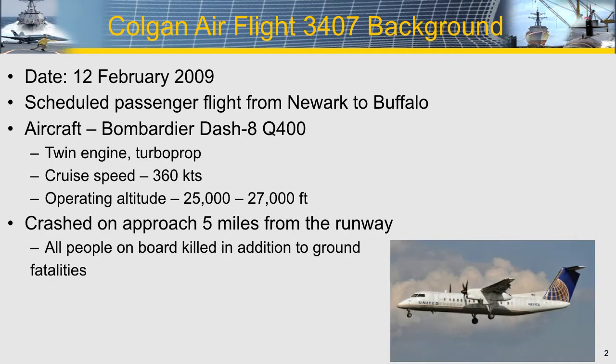A little background on the flight. It occurred in February of 2009. It was a scheduled regional jet flight from Newark, New Jersey to Buffalo, New York. They were flying a Bombardier Dash 8, which is kind of the standard turboprop aircraft for short haul regional airlines in the US, especially at that time. Twin engine turboprop, 360 knot cruise speed, typical operating altitudes in the mid 20s. And it ended up crashing on approach 5 miles from the end of the runway, killing all people aboard the aircraft, as well as some people on the ground.